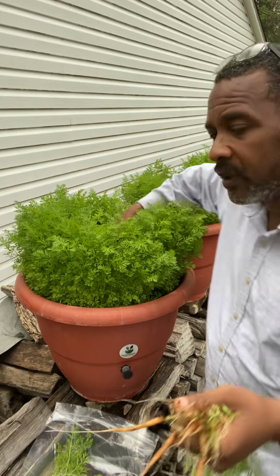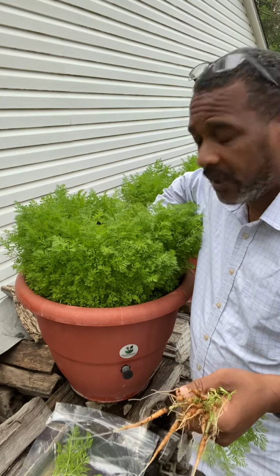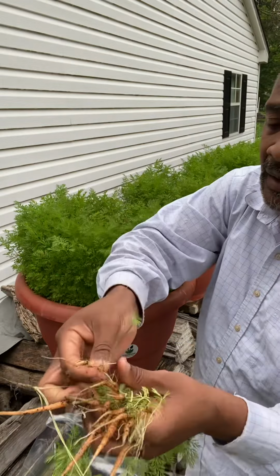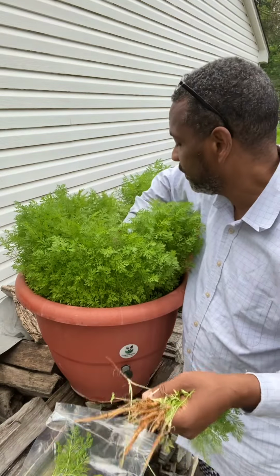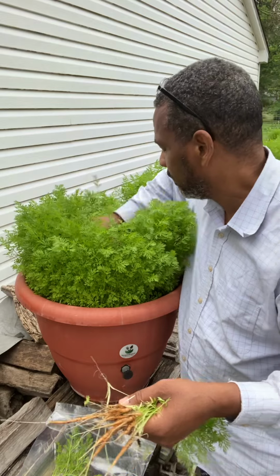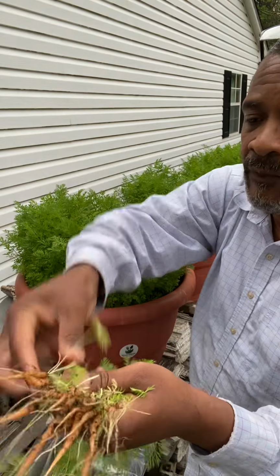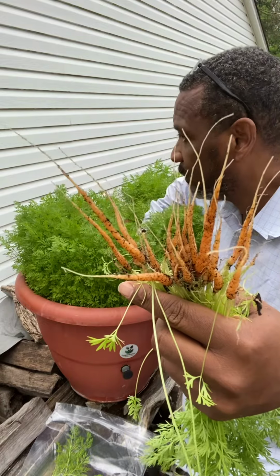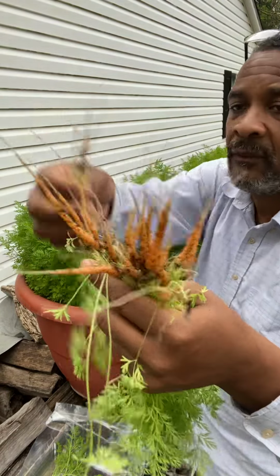Let's see if we get 20 more out of this one planter. And it doesn't look identical, does it? All right. 21, 22. 23, 24. 25, 26.